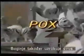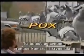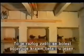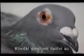Pox also is caused by a virus. The disease is primarily transmitted by mosquitoes and blood lice, the reason why the affection mostly appears in the late summer and in the fall. The clinical symptoms are very typical.